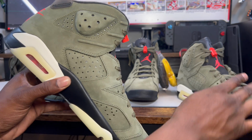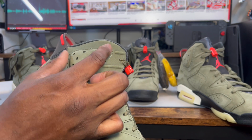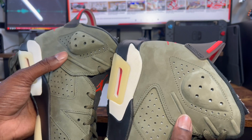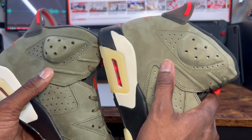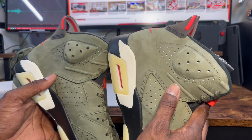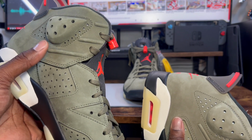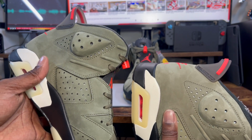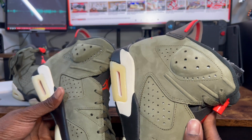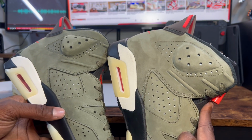The bubble on the authentic definitely protrudes a lot more, and it's shorter and more concise. It's just wider on the rep. I kind of get the same vibes here. These little ridges are a little bit wider and flatter on the rep, and they are just more protruding and rounder on the authentic. I don't think that's something that I ever noticed before doing this comparison, but underneath the holes you can see that the 3M layer is there on the rep just as it is on the authentic.